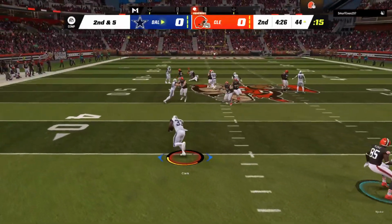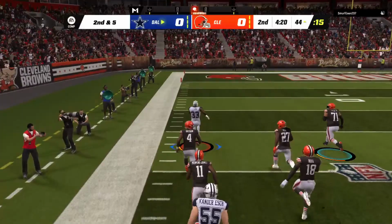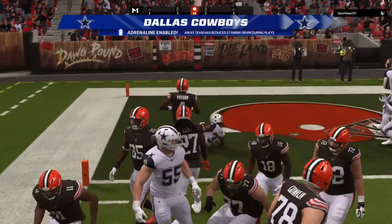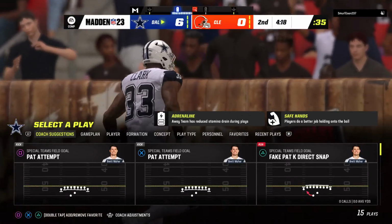Oh, he tries to force it in, and it's intercepted. Picked off by Damone Clark. And he's free going down the left side. It's a foot race. And he takes this one back into the end zone. And the Cowboy defense has a touchdown.